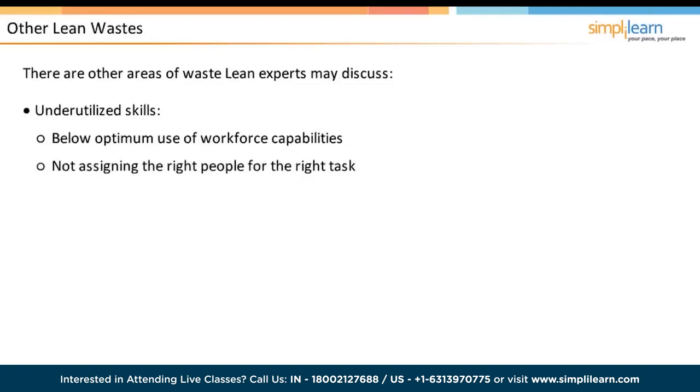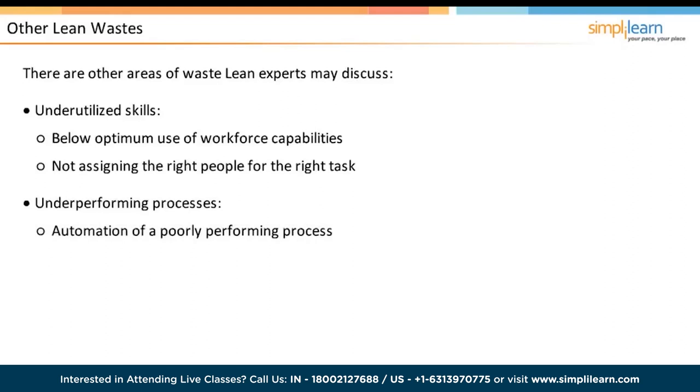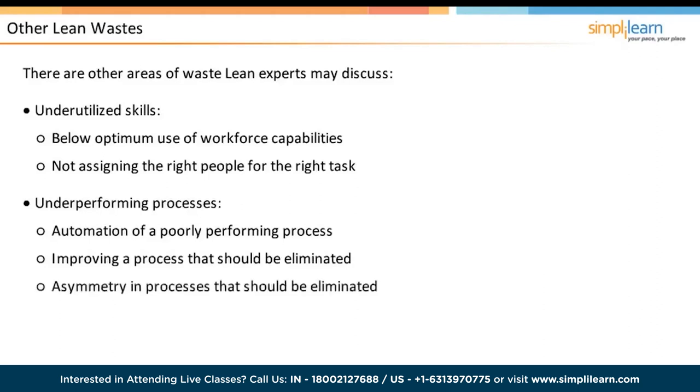Underperforming processes. Automation of a poorly performing process. Improving a process that should be eliminated if possible. For example, the product returns department or product discounts process. Asymmetry in processes that should be eliminated. For example, 2 signatures to approve a cost reduction and 6 signatures to reverse a cost reduction that created higher costs in other areas. In the next screen, we will look at an exercise on identifying the waste type.